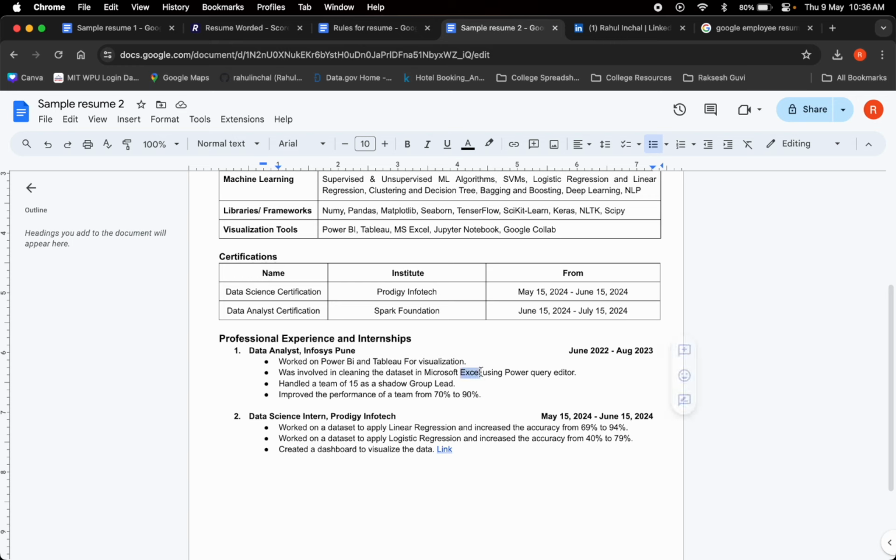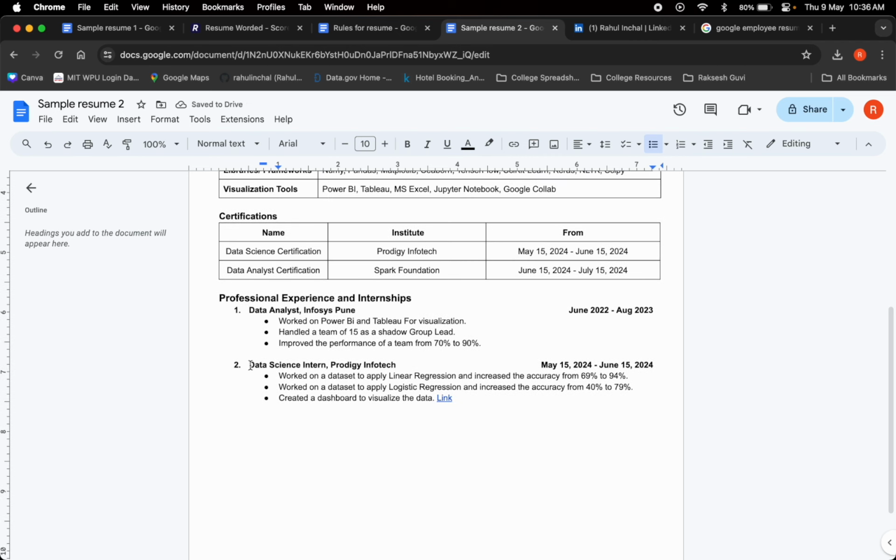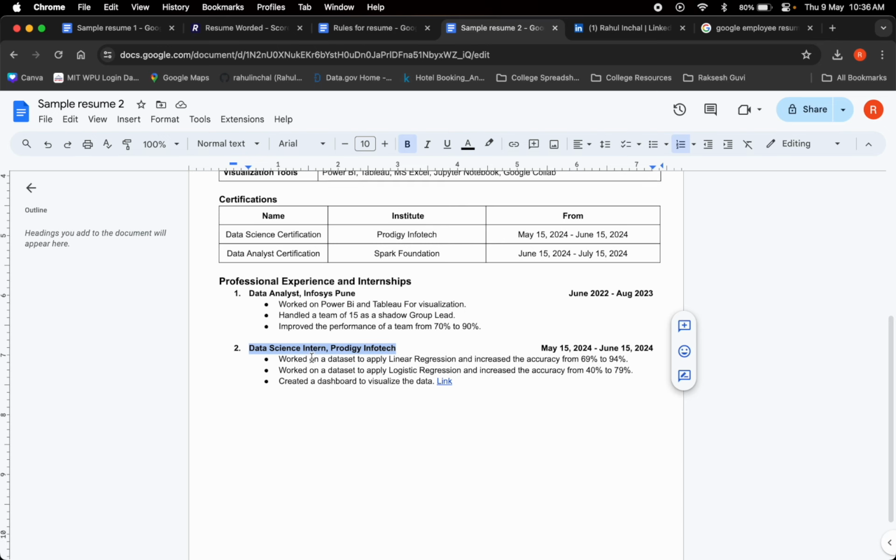Let me remove this. Yeah, so this you have mentioned. And then you have some data science intern at Prodigy. You have worked on a data set to apply linear regression and increase the accuracy from 69 to 94 with logistic regression. What you can do is highlight these as well, you can make them bold, so that you want the interviewer to focus on these things.